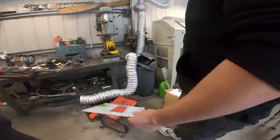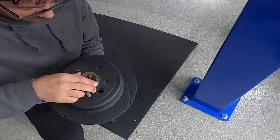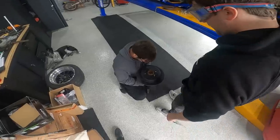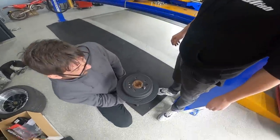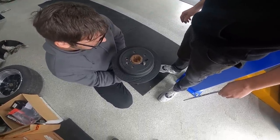What happened? Oh, I got caught up making a facia for the head unit. Whilst we were working on the panel, James here was drilling the new rotors to suit the R31 stud pattern. Did you already pull all the studs out? Except for one, so I can use it to line it up. Oh, hang on, what's going on with that then?